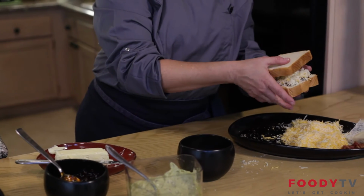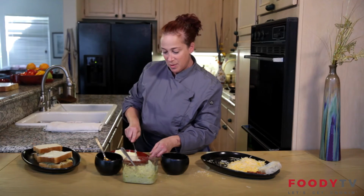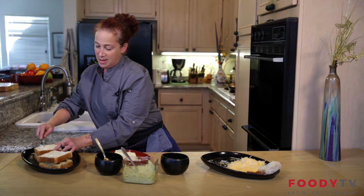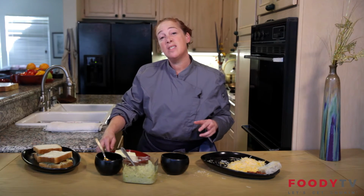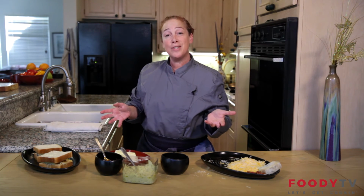So now I've got a really amazing sandwich going, and we're going to do again what we did before. We're going to just do a little bit of butter on the outside. And what's nice about grilled cheese is they're so simple, and you can make them with so many different cheeses. You can have stuff that's left over in your fridge, and you can just make a 4-cheese grilled cheese, or just call it the kitchen sink grilled cheese.